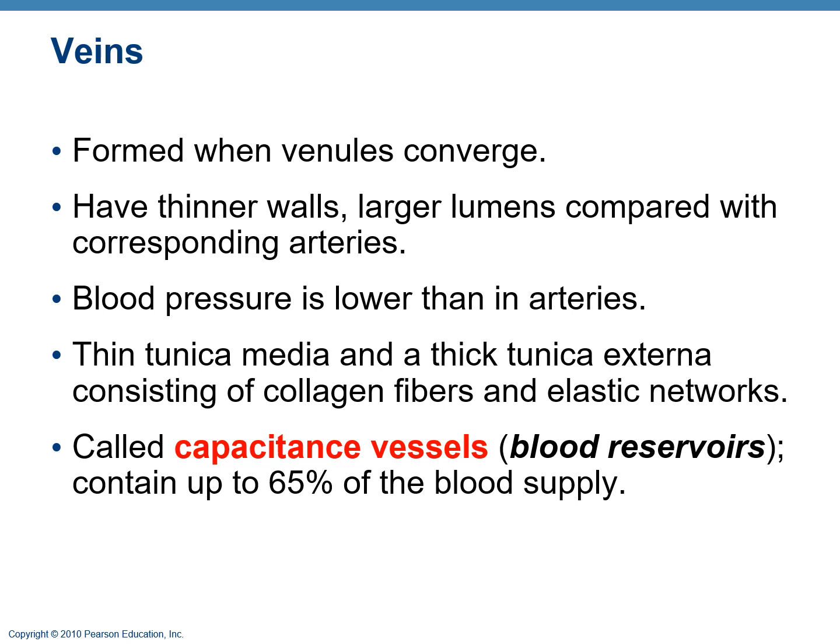They have thinner walls and larger lumens as compared to their corresponding arteries, and blood pressure overall is lower in veins than in arteries. Veins have a thin tunica media as opposed to the thicker one seen in arteries, and instead a thicker tunica externa consisting of collagen fibers and elastin. Veins are known as capacitance vessels, or blood reservoirs, as opposed to pressure reservoirs. At any point in time, they can contain up to 65% of the blood supply.